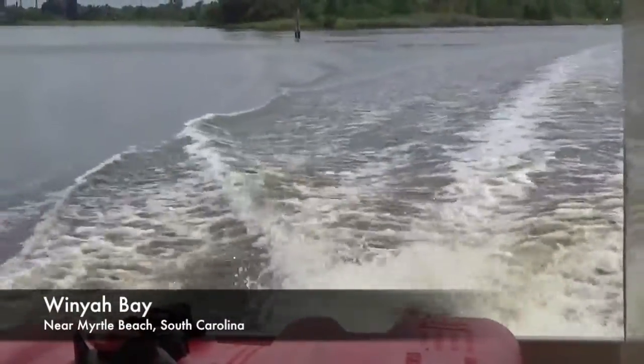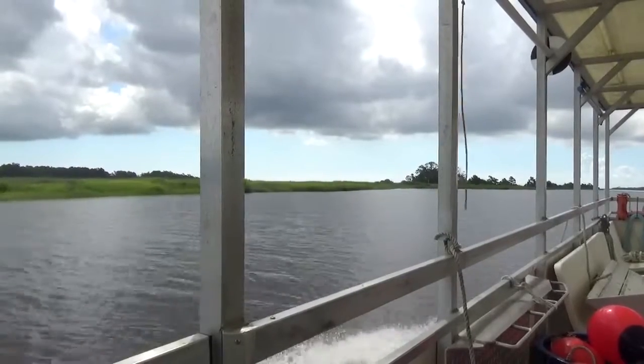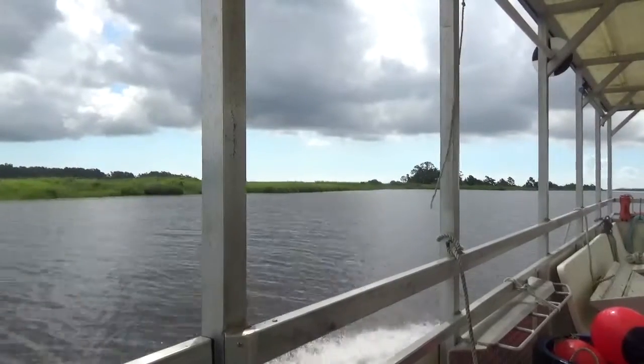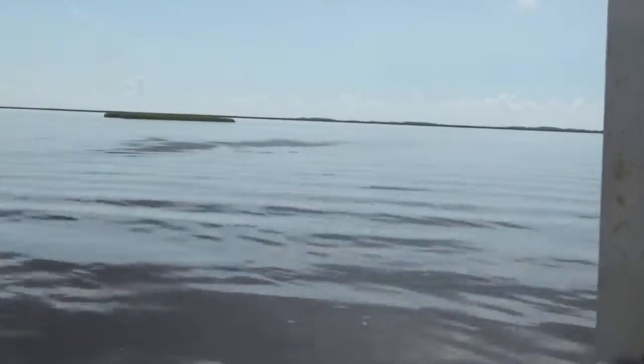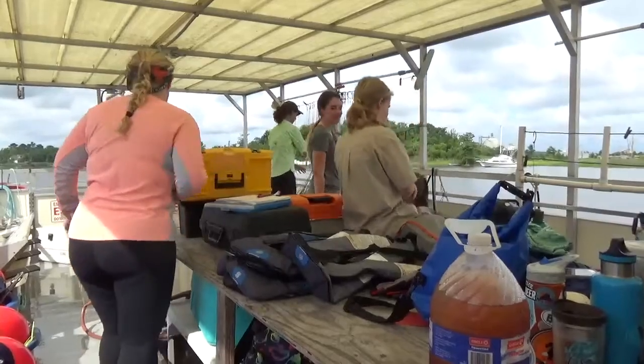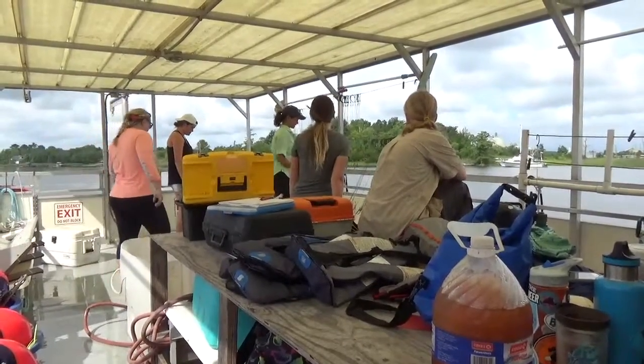The roar of a boat engine is a common sound to a group of Coastal Carolina University grad students, like the gas pedal is to drivers on the road. But this trip is more than one to the grocery store. This road made of water is taking these students out to conduct important research about South Carolina's marine animals.